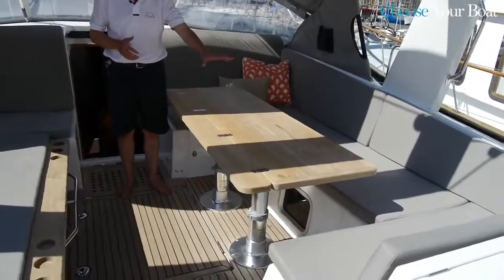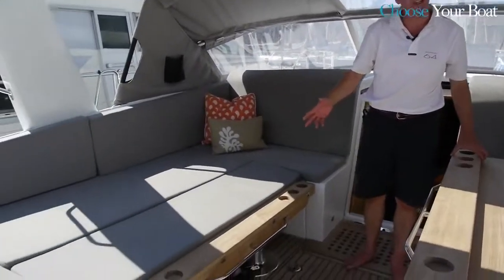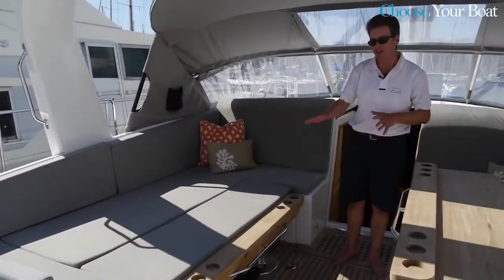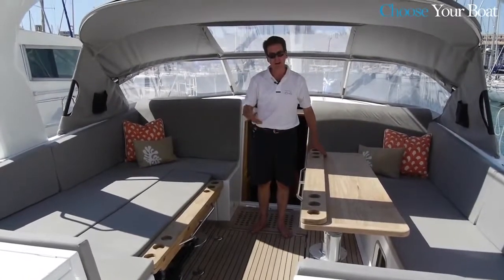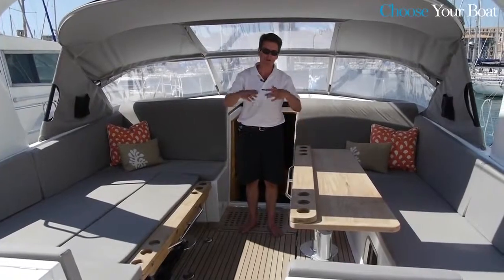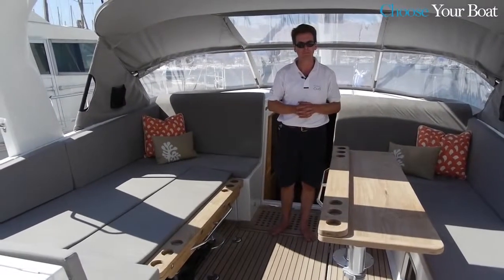4 or 5 people can dine around this table using the chairs that we have down below. And on the other side, of course, when you want to be 7, 8, 9, 10 people, you can raise the other table and have a very large meal. But the advantage of having the 2 symmetrical tables is that you still have a very good circulation around the boat. So if somebody wants to get up, to go get a bottle of wine, go to the bathroom, etc., they can get through the table very easily.